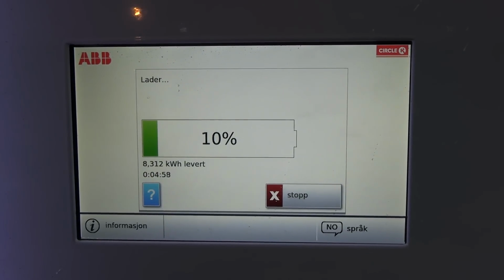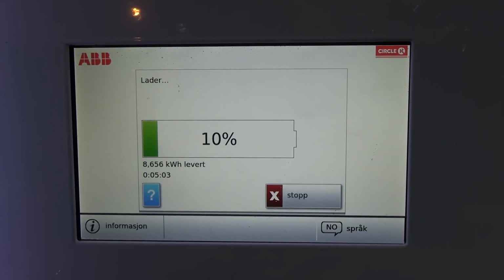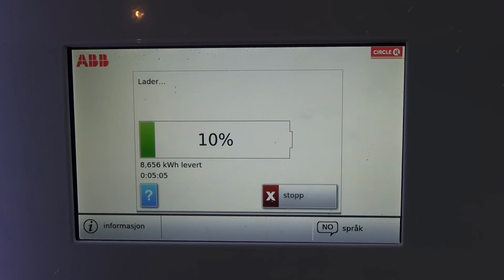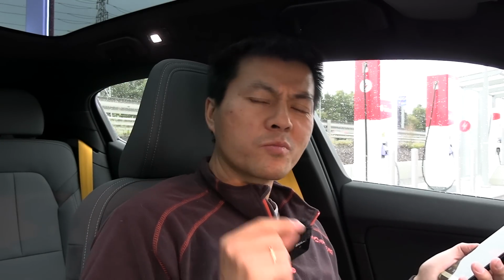And then after 5 minutes, I found out how many kilowatt hours the charger delivered, and then I calculated that the average was 104 kilowatt. Then we can round it down to 100 kilowatt minus a little bit of losses. Shouldn't be too much loss at low state of charge because the internal resistance is lower. So yes, interesting.